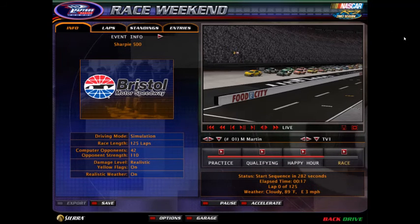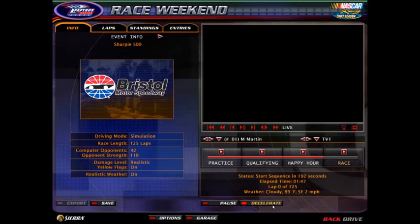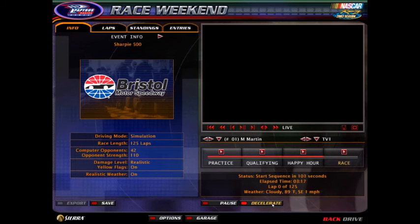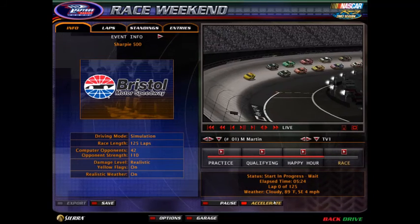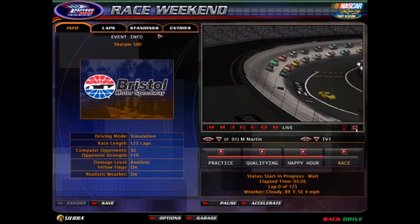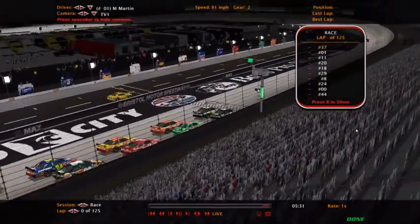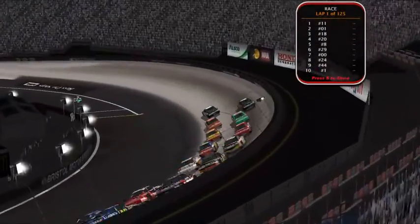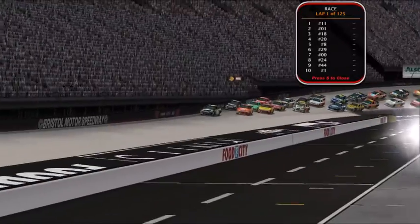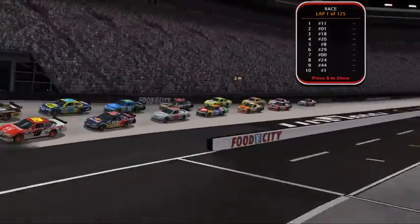Welcome to Bristol Motor Speedway. We are about to get these engines fired up, with Mike Martin and Denny Hamlin on the front row. And we are going to the green. Green flag in the air, we're racing in Bristol at night time. Night time is the right time for some good short track racing.